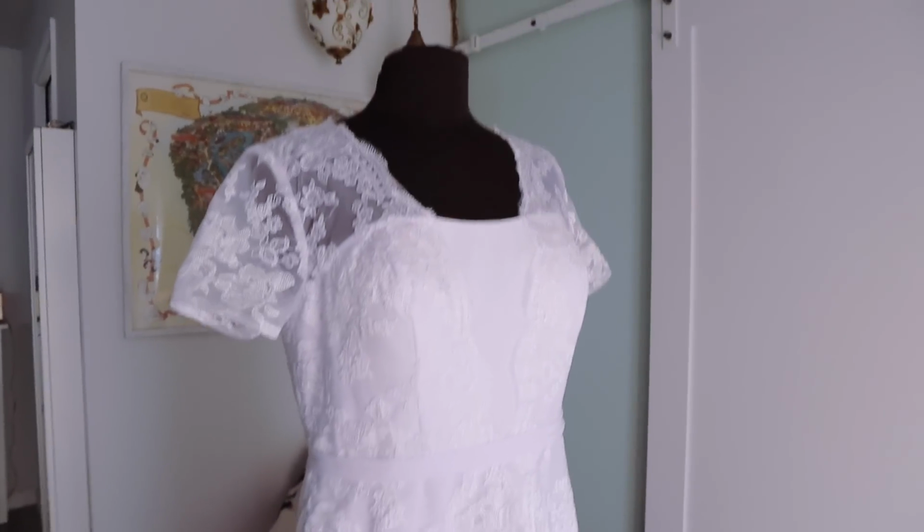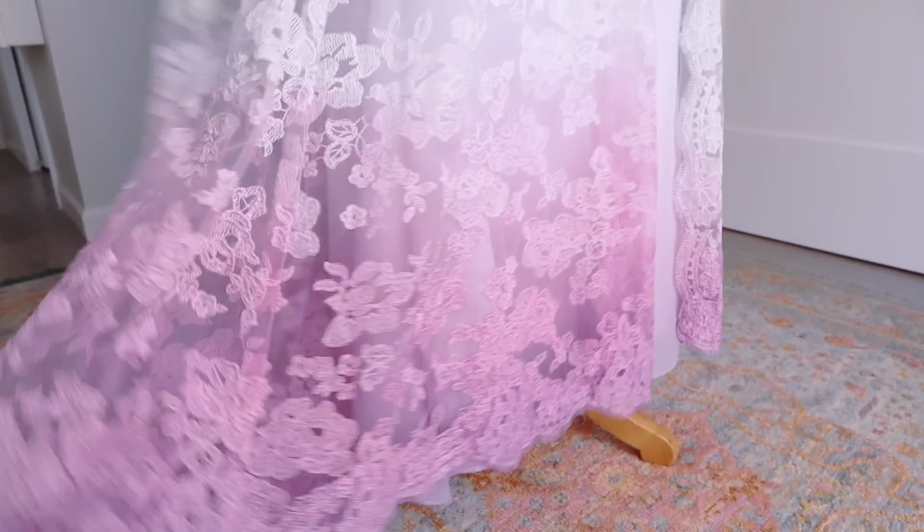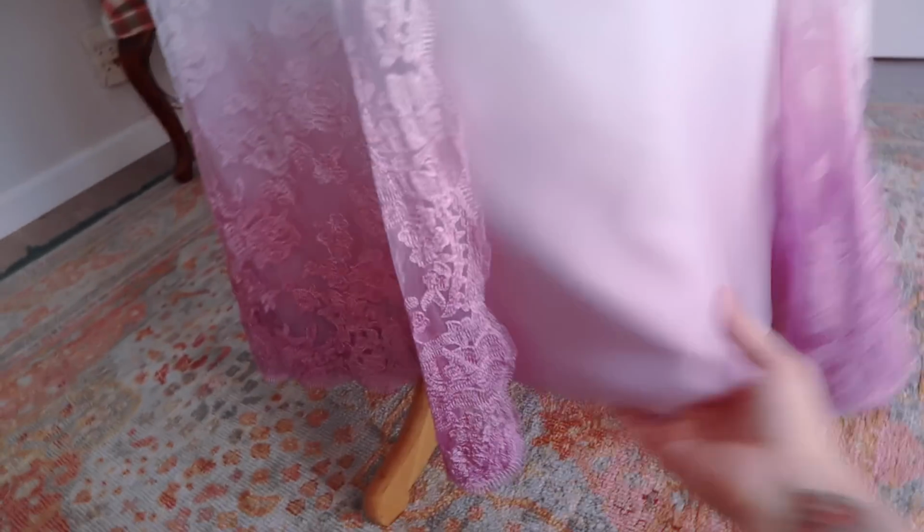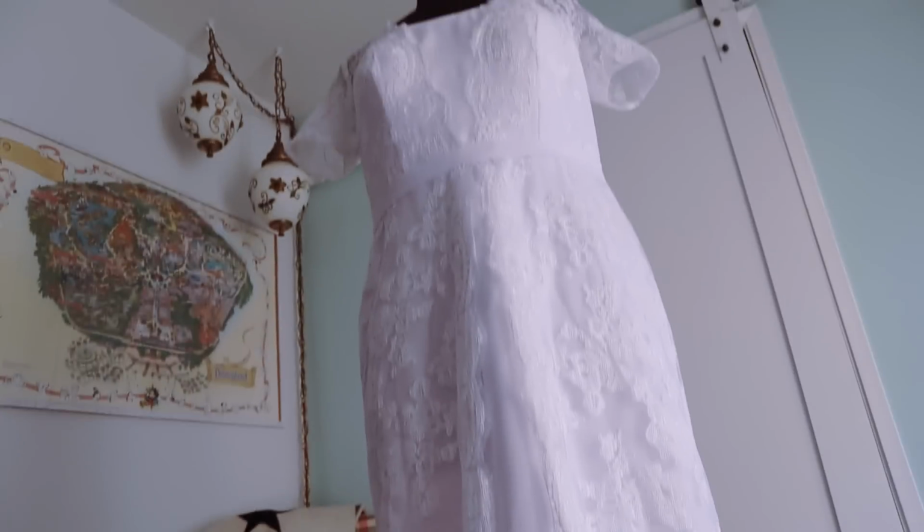I'm finished dyeing the Rapunzel dress and it's perfect. The ombre is exactly how I wanted it to be. It's a very soft pink and it goes into this really beautiful purple. I can't believe it. It looks great. That was my first time ever dyeing a wedding dress. The fabric took the dye easier than I thought it would, and I cannot wait to finish styling her.